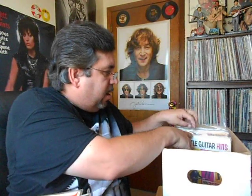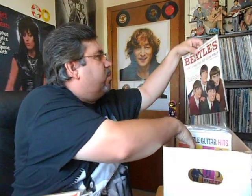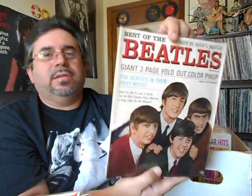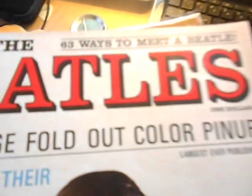Well, I've got quite a few more original Beatles magazines here. And one of my favorite ones is this one. That's an original 60s Beatles magazine. I'm going to try to show this one too. This is a goodie. So we're going to do the same routine where I'm going to take this out of the sleeve. I'm going to put it down here. And we're going to come around and check it out.